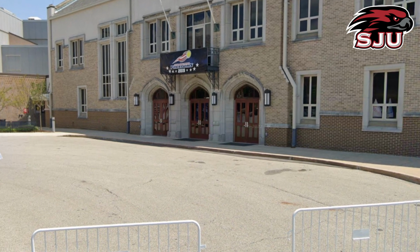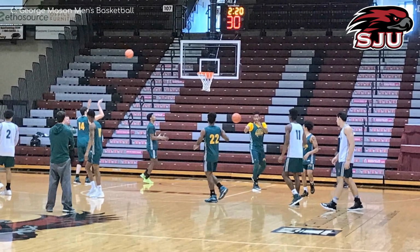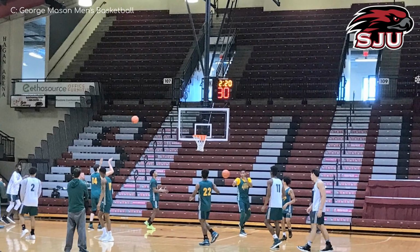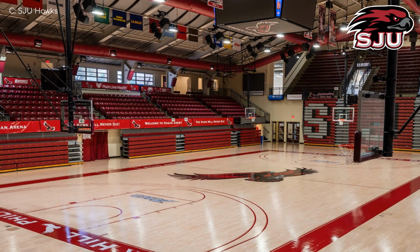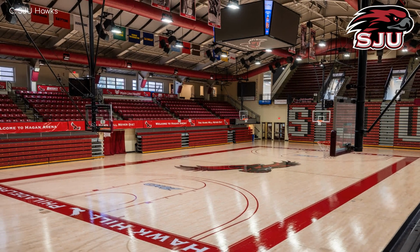Another interesting quirk of this building is that the baseline seating actually extends almost twice as high as those stands along the sidelines, which usually isn't the case. You're nearly touching the rafters up there. Speaking of which, I'm liking those red beams. Pretty cool.